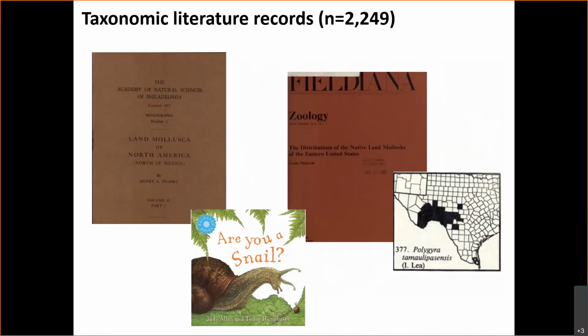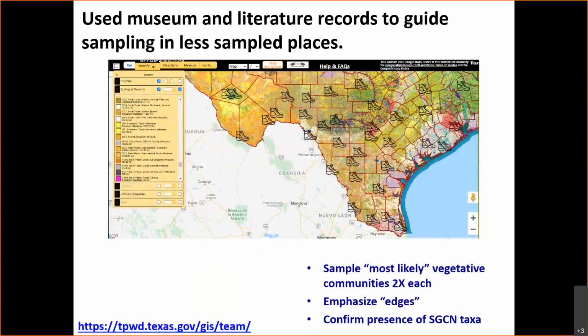Next, we went to the taxonomic literature. Most survey lists of what's found in Texas would draw on the museum records, some of which we know are erroneous. And so what we did was just go to taxonomic literature and look for records of where the species was described and all the places where it was listed to occur. So we could get literature records that were not reflected already in the museum records, some portion of which were incorrect.